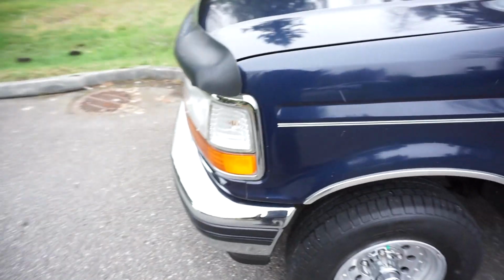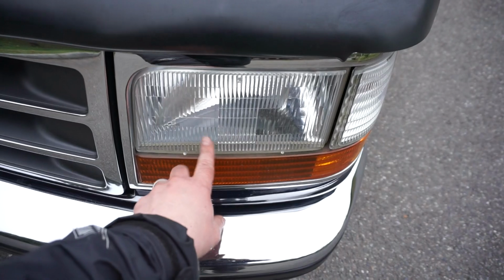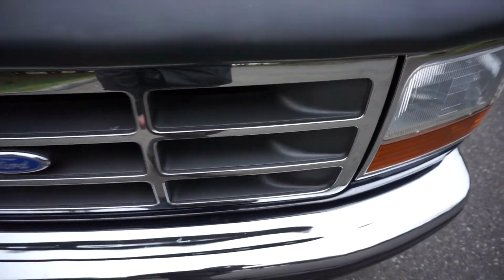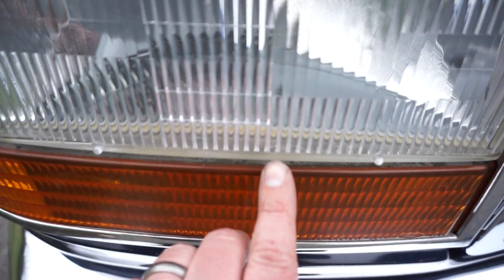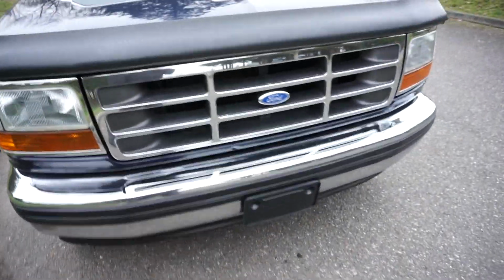This truck is in gorgeous condition. It's starting to snow a little bit, so I'll try to make this quick for you guys. But you can see it's always been garaged. I mean, look how clear these headlights are. It's little things like this. The grays in the grill are not all sun-dyed. The headlights are just crystal clear, and they're not repops. There's the original Ford pieces. Even the windshield is the original Ford windshield.